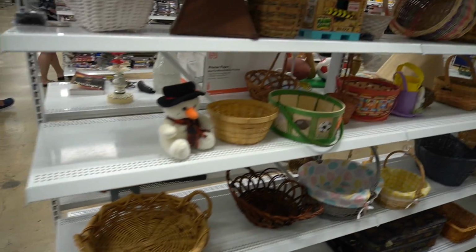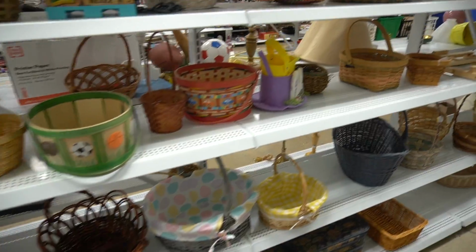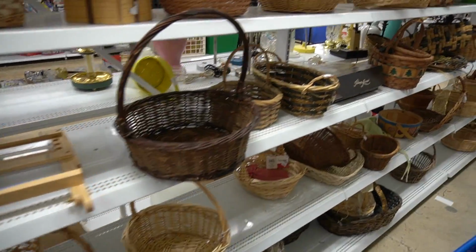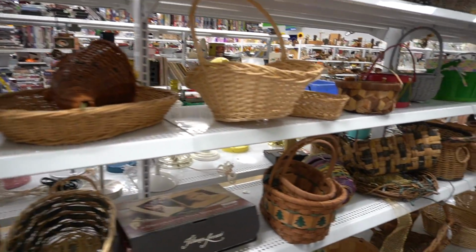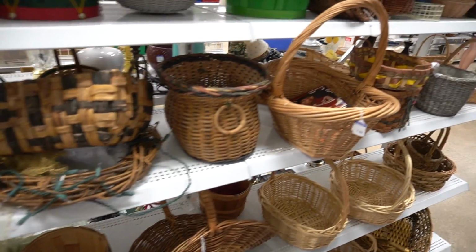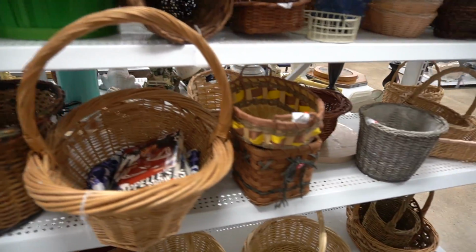So I start out here in the baskets. Every time I come to this Goodwill, nothing is really catching my eye here. Usually I'm looking for older baskets or fun-shaped baskets or just baskets that seem to have good quality, and there just wasn't a whole lot there to select from in the basket section.